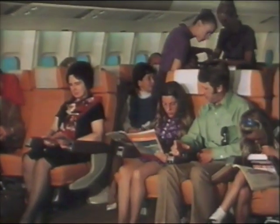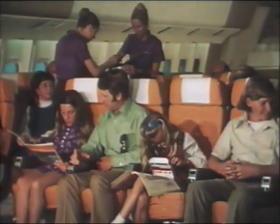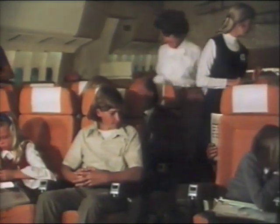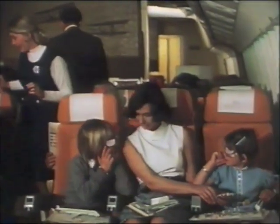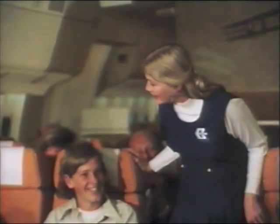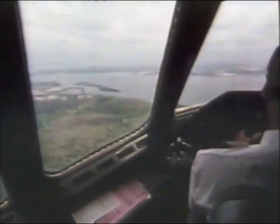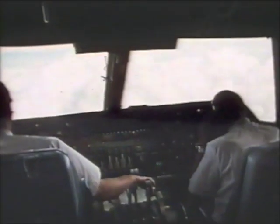10 abreast seating gives an economic plus by providing accommodations for 400 passengers. The cabin, nearly 20 feet wide, is 60% wider than Courtline's present jets. And the cabin height of nearly 8 feet gives an additional feeling of spaciousness. The flight station provides a panoramic view and comfortable working space for the crew, with controls and instruments at carefully selected locations.